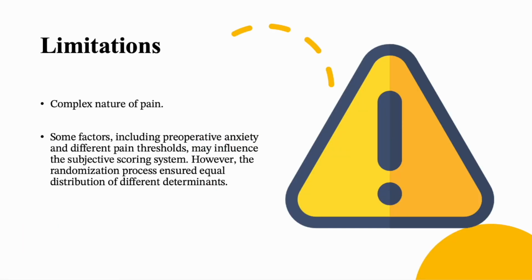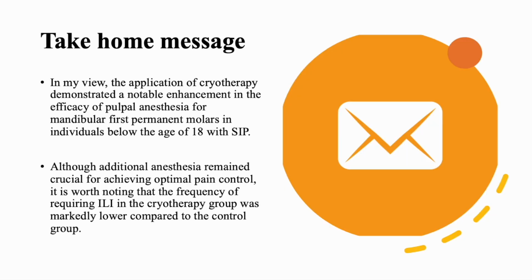There are some limitations that could negatively impact the results of the study, which is the complex nature of pain, having other factors that could affect the pain assessment, such as preoperative anxiety and different pain thresholds, which would influence the subjective scoring system. However, the authors tried to overcome this by a proper randomization process, which ensured equal distribution of different determinants.